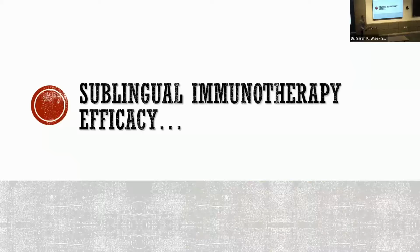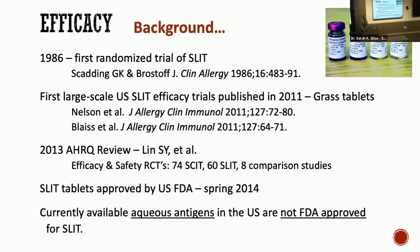All right, so for the next portion, I'm going to talk a bit about efficacy. So we have generally a safe therapy, and now we want to know if that therapy works, and that's important, right? We want to be able to tell our patients, are they going to improve? So the first randomized controlled trial of sublingual immunotherapy was in 1986 by Scatting and Brostoff, who were in the UK. Interestingly, the exact same year that British Committee on the Safety of Medicines report came out that questioned the safety of subcutaneous immunotherapy. The first large-scale efficacy trials of SLIT were in the GRASS tablets and were published in 2011. And then, as I mentioned before, SLIT tablets were approved in 2014.